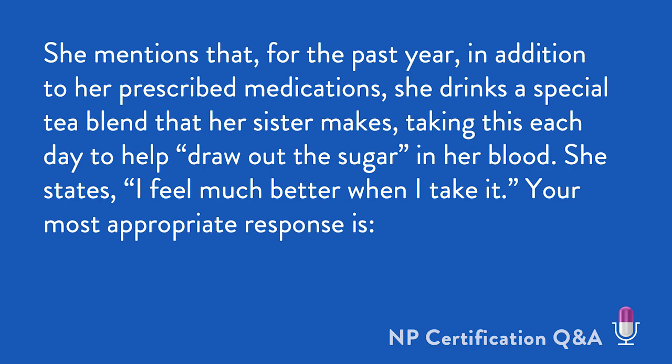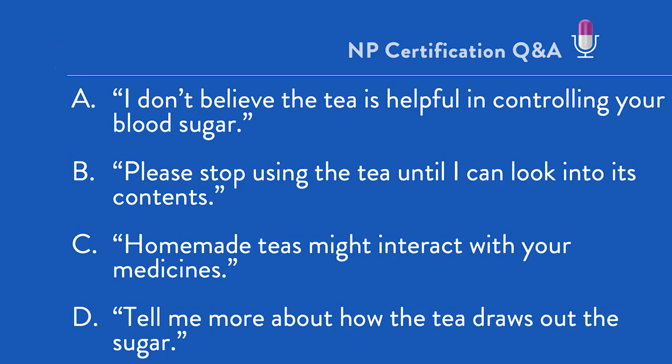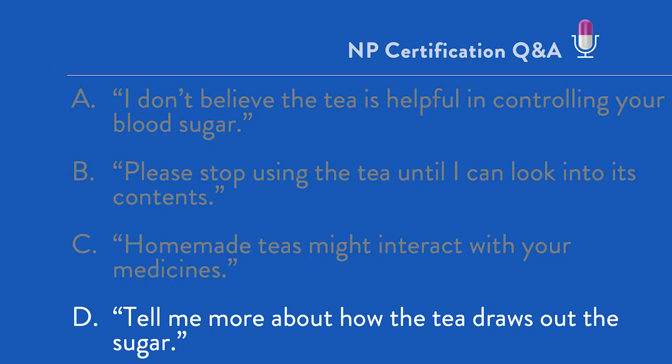Your most appropriate response is A, I don't believe the tea is helpful in controlling your blood sugar. B, please stop taking the tea until I can look at its contents. C, homemade teas might interact with your medications. D, tell me more about how the tea draws out the sugar. And the correct answer here is D, tell me more about how the tea draws out the sugar.